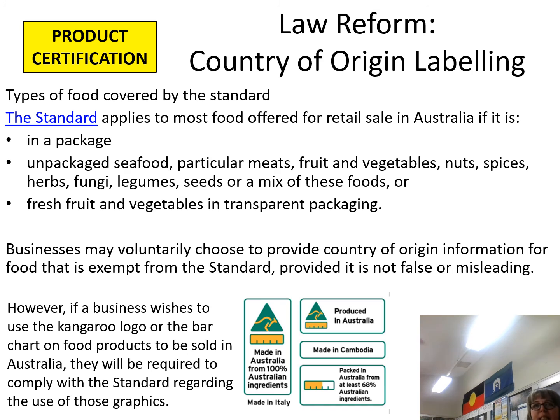What happens is businesses may voluntarily choose to provide country of origin information for food that is exempt from the standard, provided it is not false or misleading. However, if a business wishes to use the kangaroo logo or the bar chart on food products to be sold in Australia, they'll be required to comply with the standards regarding the use of those graphics.